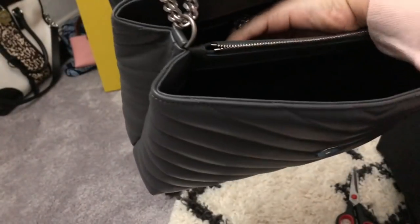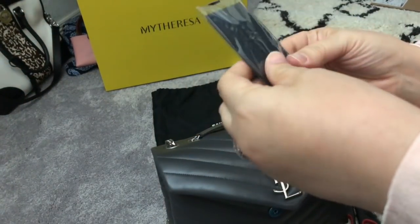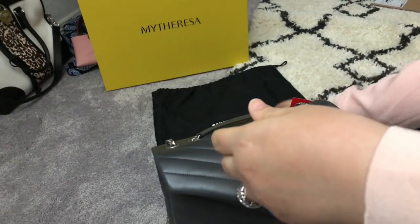And there's a card in here. Wait, let me see this. Oh, okay. What's this? It's probably an authenticity card or whatnot. So that's good.